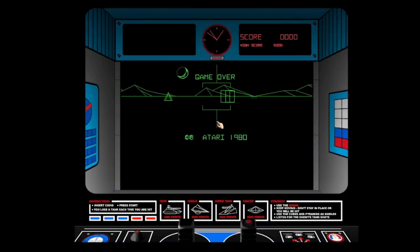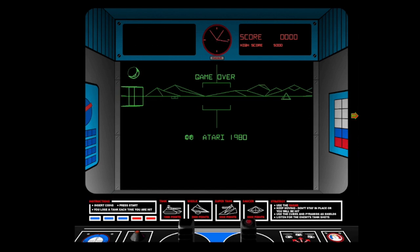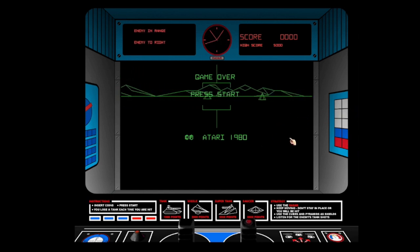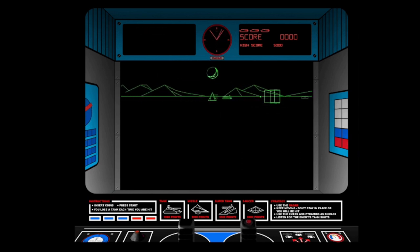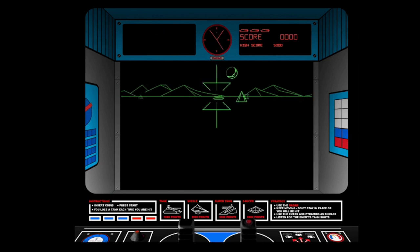Well, there we go. So this is actually what the screen looks like. What it's doing is it's putting it into another aspect ratio. So it's changing the aspect ratio every time I start a game. But as you can see, definitely BattleZone.